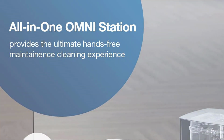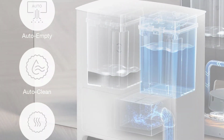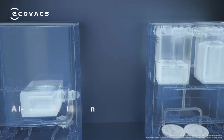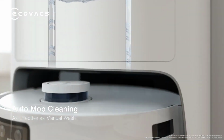Feature number 1. Ultimate hands-free cleaning with the OMNI Station. Imagine a robot vacuum that not only cleans your floors but also empties its bin, washes its own mops, and dries them after each cleaning session. That's the beauty of the ECOVACS DEEBOT T10 Omni Robot Vacuum and Mop Combo's self-emptying OMNI Station.